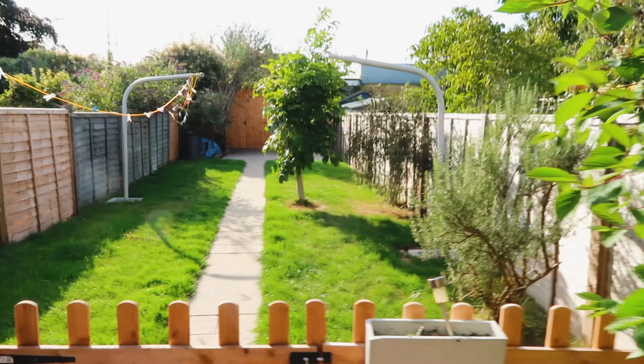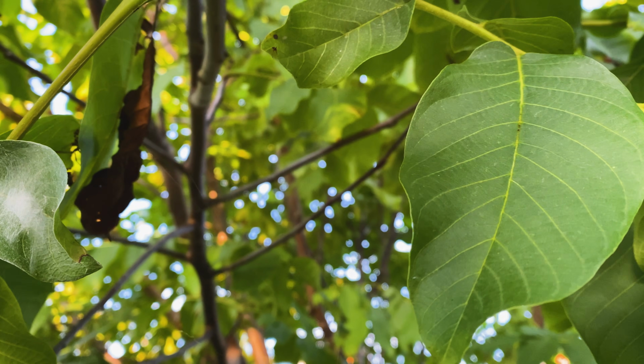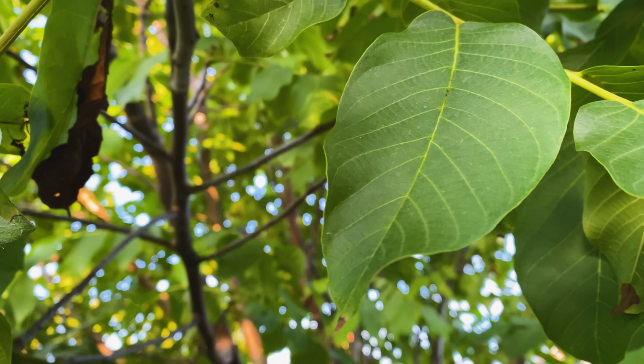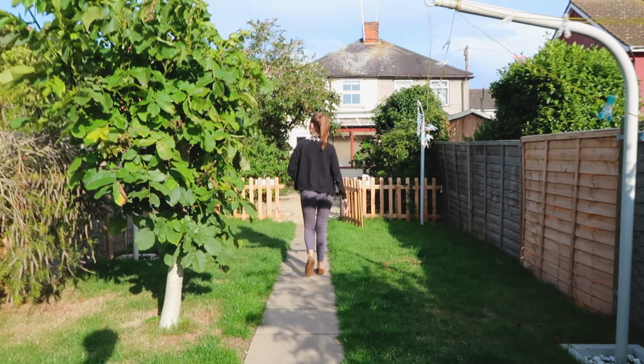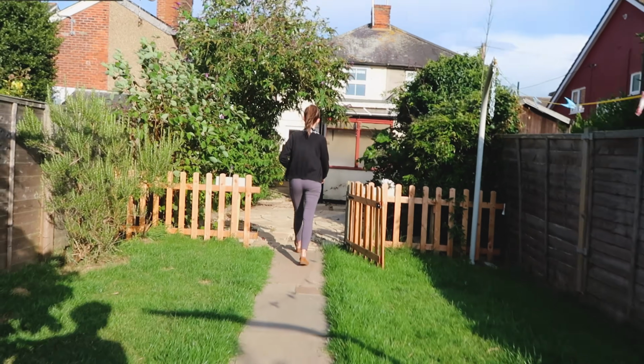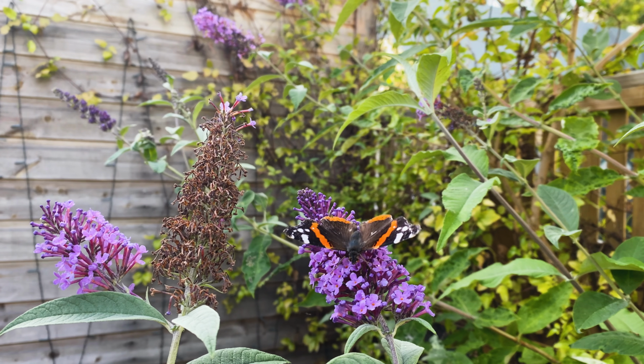The first thing we did was assess what we had when we moved in, looking at both the natural features and the man-made features. With respect to natural features, literally all we had was this walnut tree and quite a bit of buddleia. And going right up the middle of the garden was a slab pathway that joined the two patio areas. Now, I thought, let's keep the natural features.